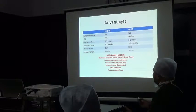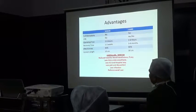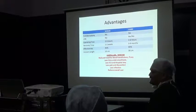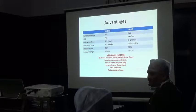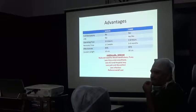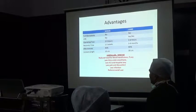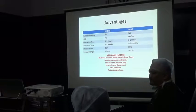So what are the advantages compared to the regular sternotomy CABG? In MIDCAB there is no sternotomy. CPB is rarely used, and if it is required we can use it with the femoral bypass. Operating time is almost half, 2 to 3 hours only. And for recovery time, the patient can start job, driving and all routine activity in 2 weeks. Effectiveness is almost the same as CABG. The incision length is almost one-third. And the advantages are there is no blood transfusion required if the patient's hemoglobin is more than 12.